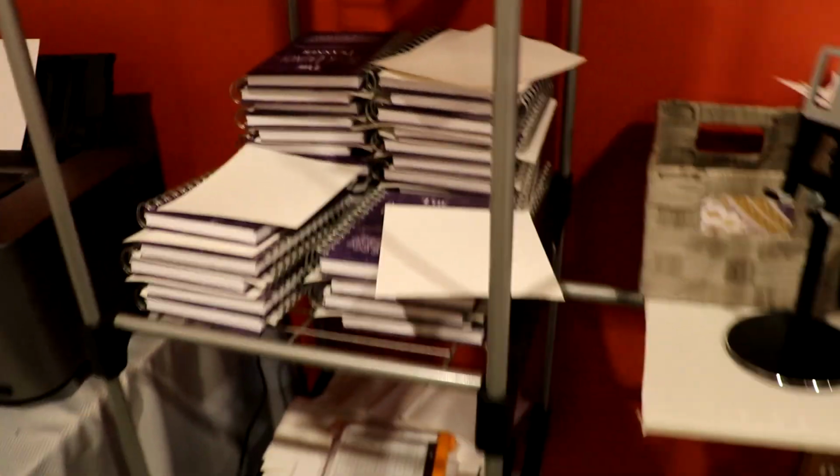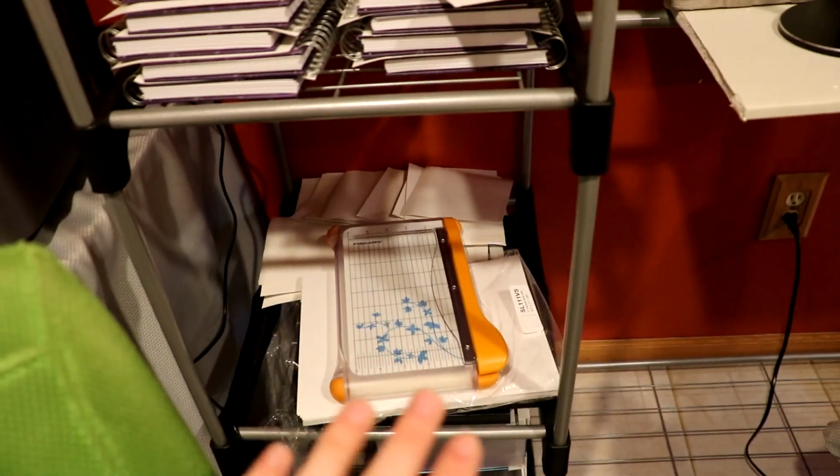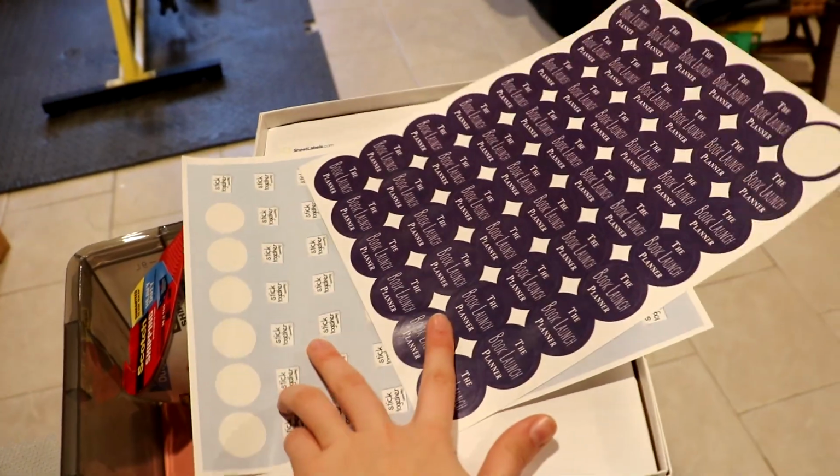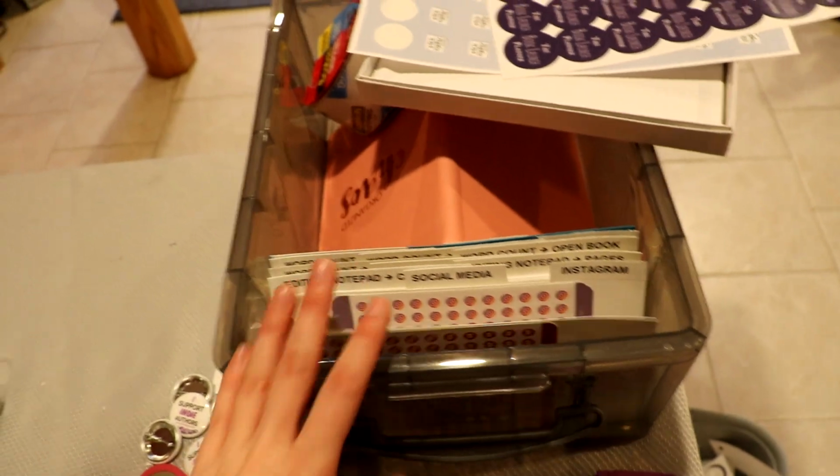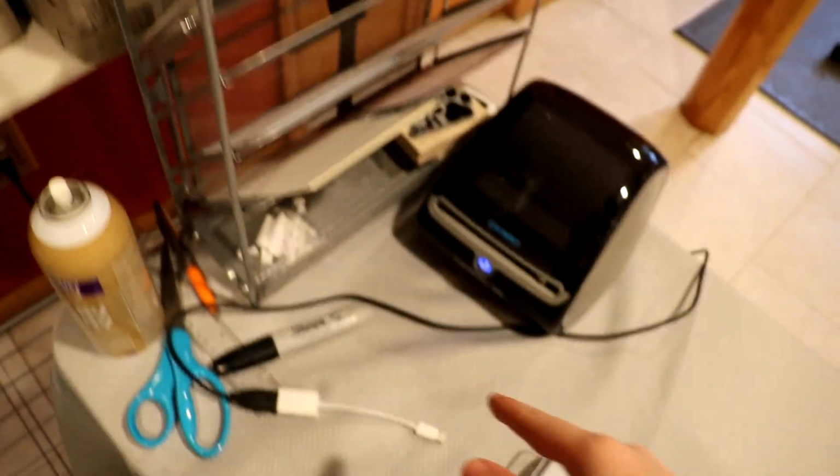The book launch planner. Then we have just stuff and more stuff. And this is what I use to seal orders. This is my stock of stickers, all categorized. These are stocks of stickers that haven't been categorized yet.